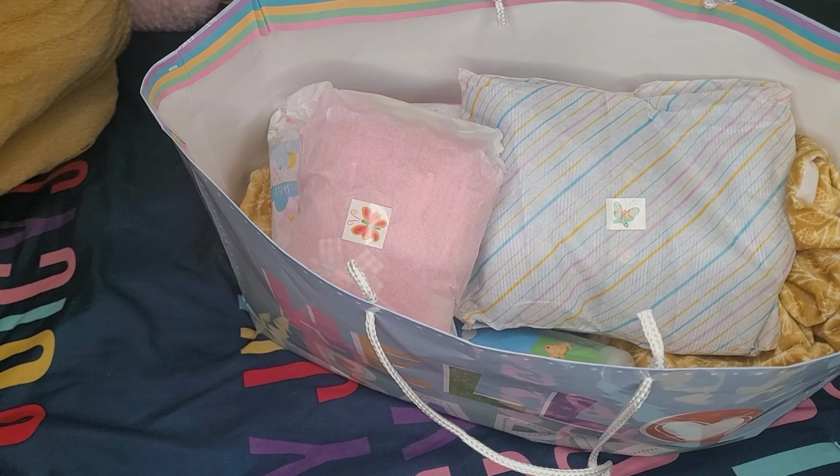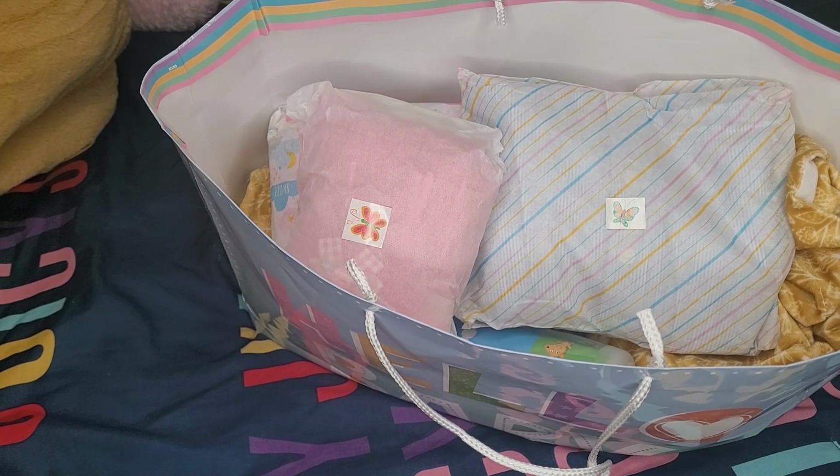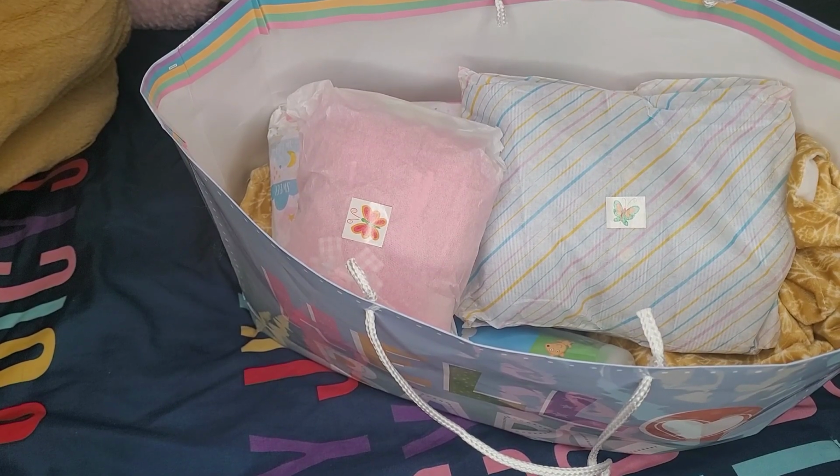But I'm gonna open the card and I'll probably read it privately off camera. One second, y'all. I'm gonna pause y'all real quick. Okay, that card was super sweet. Thank you, sis. I appreciate it so much.